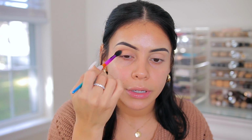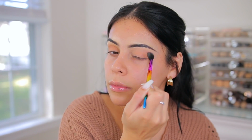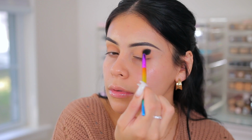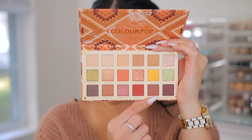I normally really love ColourPop eyeshadows. I've never really had an issue with their colors or their palettes. Even though they do have so much stuff, I do love the variety. If you are a beginner or a makeup artist, you really have a lot to choose from with ColourPop, which I think is really great. I'm going to take this color right here called Grounded and apply that on my crease.